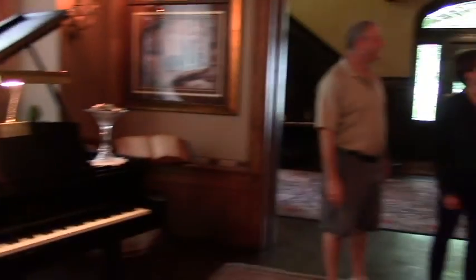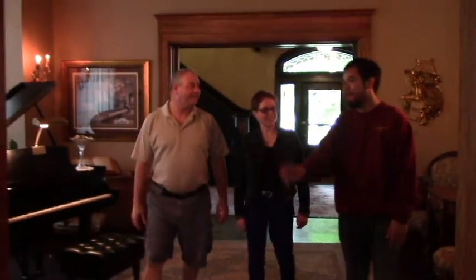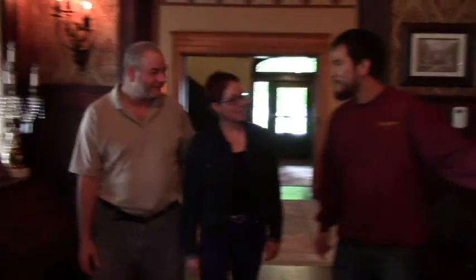This is our music room. You're welcome to play the piano if you'd like. I wish. As you can see, there's a large grand hall here separated by pocket doors. This leads into the gentleman's library. You're welcome to browse through our books here. There's a door leading out to the side porch.